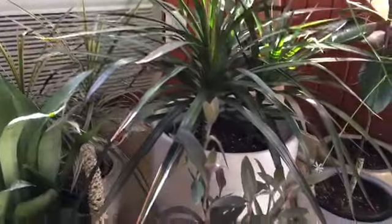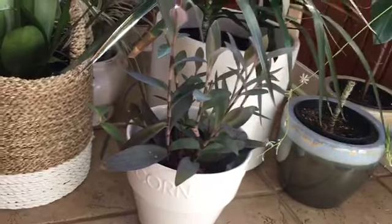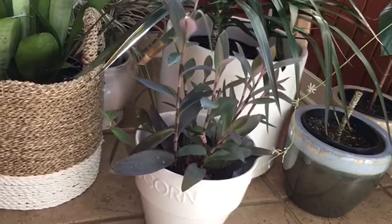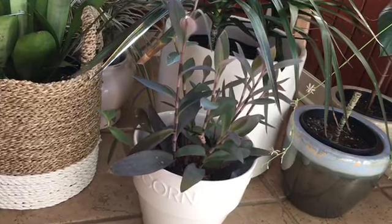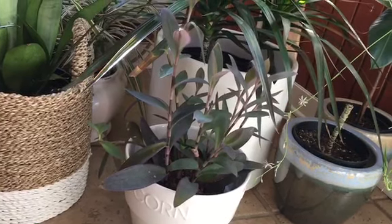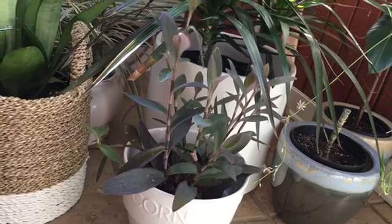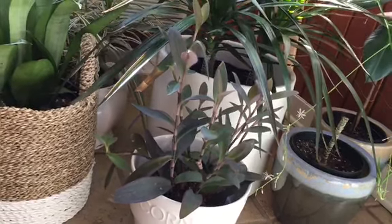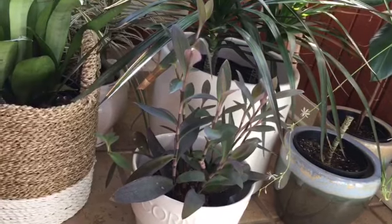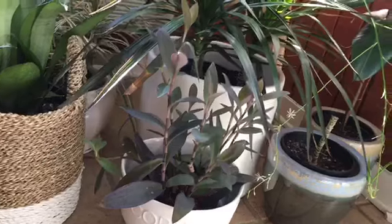I have a purple heart plant down here, and it's not quite purple. It wasn't getting a lot of sun where I had it before, so I'm hoping in this spot it will get some more sun and it will turn purple. I think it needs more sun to turn purple, so we'll have to see what happens with that one.